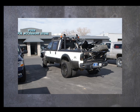And just because you have a truck, don't think that we can't get you handled. We have truck bed mounted systems that'll carry all your gear, put it up above the truck bed, and are removable. So when you don't want to use that system, you can take it off. You got your truck bed back.